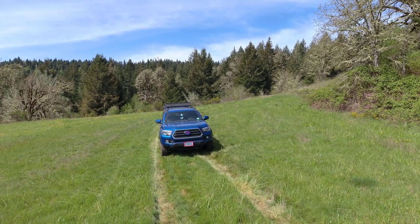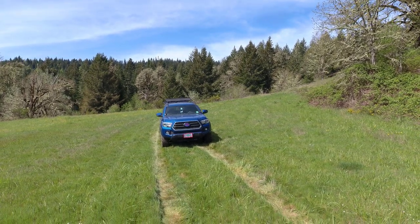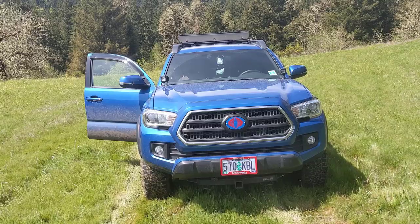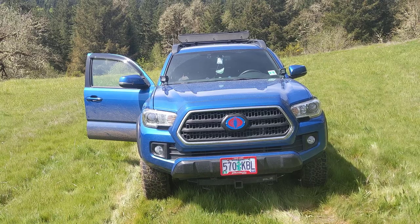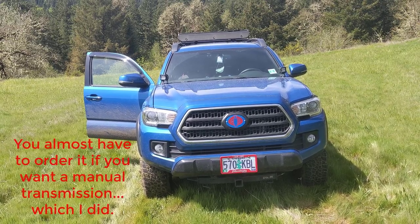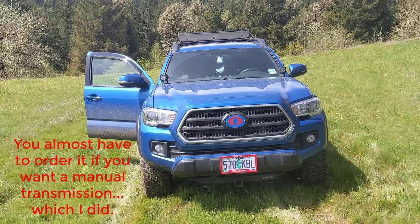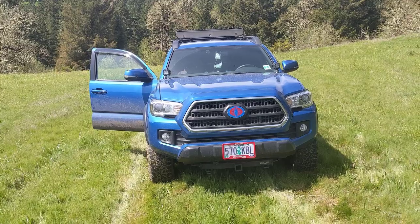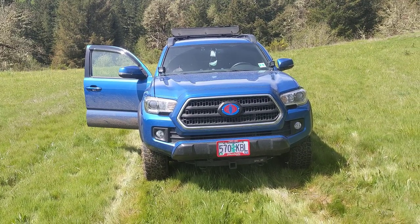All right, so this is my Tacoma. It's a 2017 Toyota Tacoma TRD Off-Road in Blazing Blue, custom ordered because I wanted all sorts of stuff and nothing else. It took me 2 months to get it that way, and I strongly recommend if you're going to get a new one, get the one you want. Get it ordered. So let's talk about what we have here.